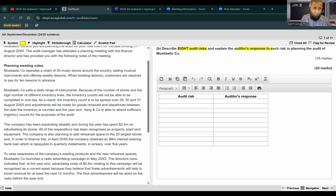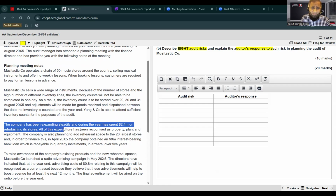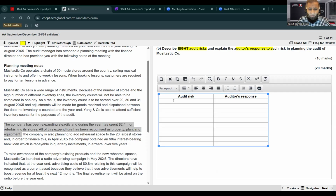if you can find this risk here, the company has been expanding steadily, and during the year, $2.4 million has been spent on refurbishing the store. All this expenditure has been recognized in the property, plant, and equipment. Now, you need to pick up the risk. The risk is that the $2.4 million spent on refurbishment and all this expenditure has been capitalized as part of property, plant, and equipment. What if some of this expenditure on refurbishment is of revenue nature and should be expensed out? So auditor wants to see the breakdown of it, right? So if I just copy paste this sentence here, I will be knowing the risk.